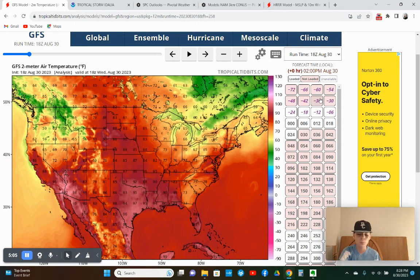Very moist out here. Oh my gosh, it is. It must be very uncomfortable out there. But look at this. You got two dueling cold fronts moving down from Canada. So I'm telling you guys, it is going to feel like fall sooner than you know.